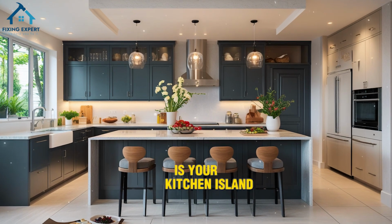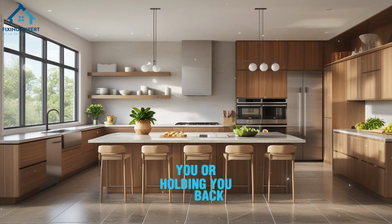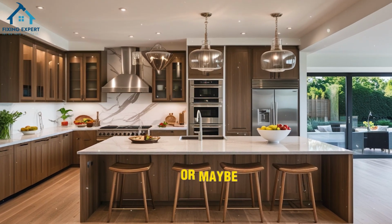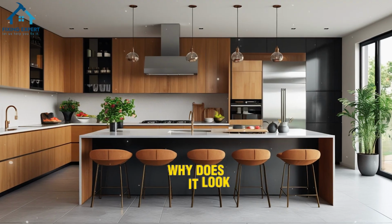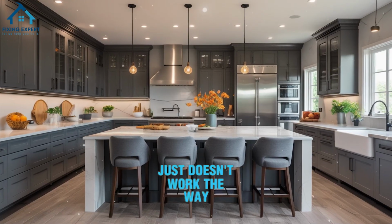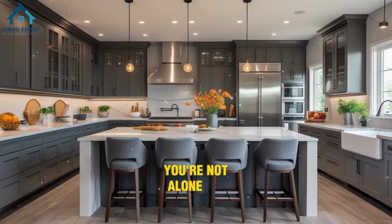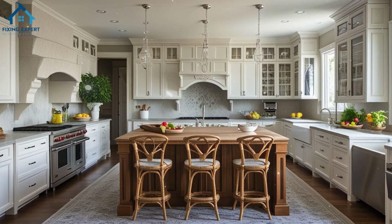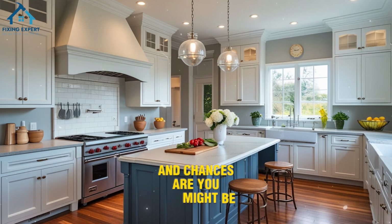Is your kitchen island actually helping you, or holding you back? Have you ever wondered why your island feels too big, or maybe too small? Why does it look nice, but just doesn't work the way you hoped? You're not alone. There's one big mistake almost everyone makes when adding a kitchen island. And chances are, you might be making it too.